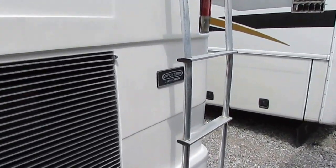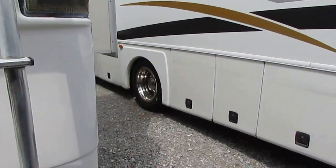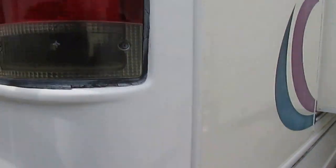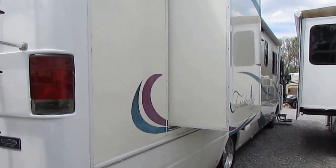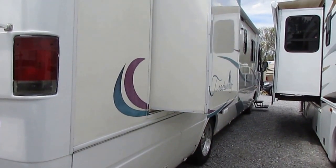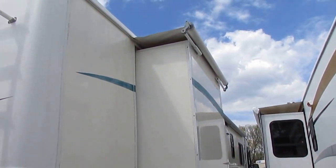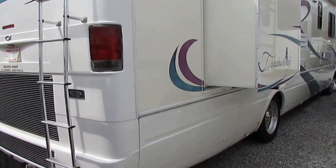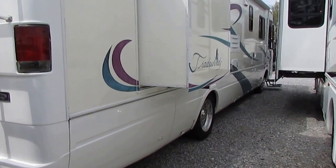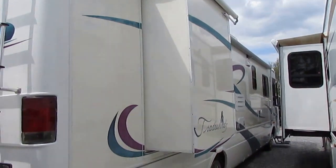In 2000, this motorhome stickered for $149,000. This thing's got several options that weren't even included for that price, like the diesel generator, the Alcoa wheels, and the bigger refrigerator. It's got the 12 cubic foot refrigerator, and I'll go over more of that as we go inside. And that was a lot of money back then for a motorhome. Now it's not as much.